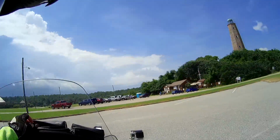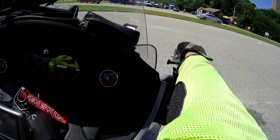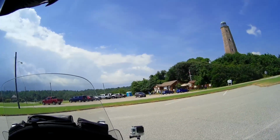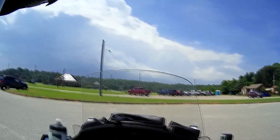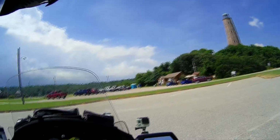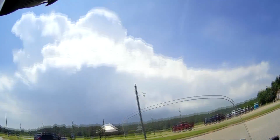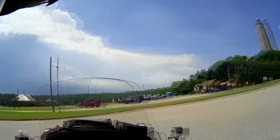Getting on the base was sort of like going through TSA security at the airport. Of course, this is an active military base in a region where we have a lot of active duty military bases, so their security is necessary, and I appreciate that, and I respect the folks who do that. And it looks like I'm going to get a little bit of rain, which, of course we would. We always get rain.